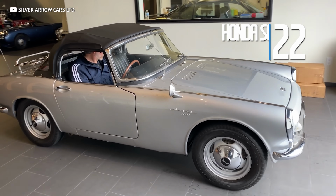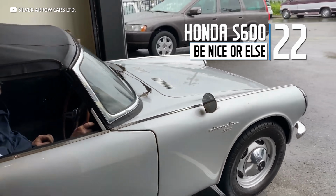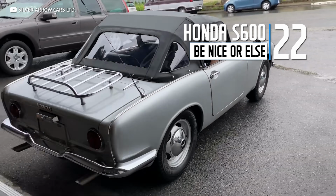So let's talk about what I would call a dinghy. Yes, I'm gonna talk to you about one of the cutest and best sports cars of all time, the Honda S600. If you were alive back in the 50s, which if you're watching Ideal Cars, I can't imagine you were, but if you are, hi Dad.